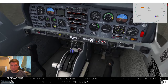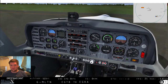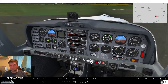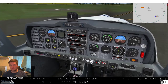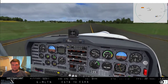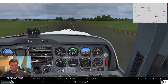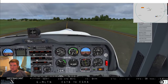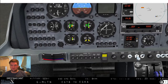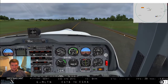So, prop, give it a bit of revs, and we can lean for taxi. Oh, I'm not used to being in this seat. Can I get in the other seat? Oh, I can. Oh no, not very good. Nope, right, never mind. This seat it is then.